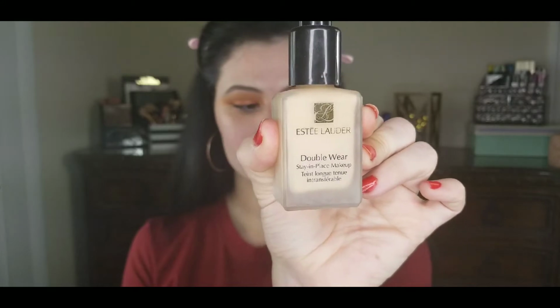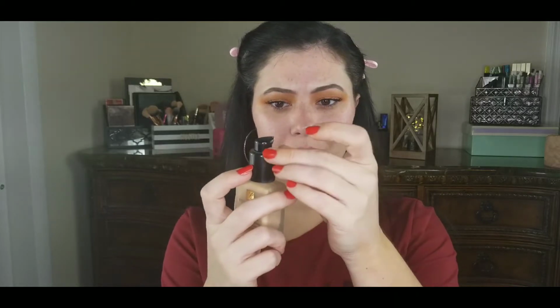And then for foundation, we have, of course, the Estee Double Wear Stay in Place Makeup. And I have mine in the shade 1W1 Ivory Nude. I am self-tanned right now, so this is probably going to be way too light. This does not come with a pump. This one I think is from MAC, and it fits this. So what I'm going to do is I'm just going to put a little bit on each cheek, like such.